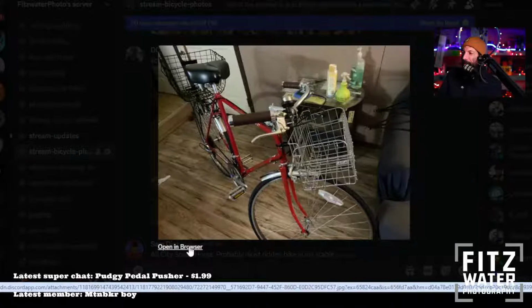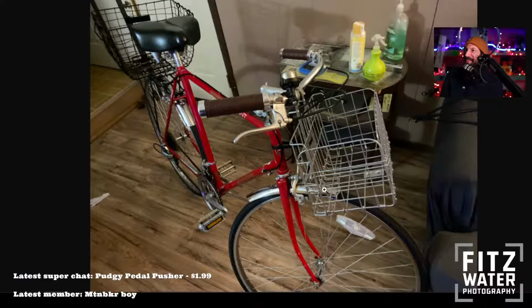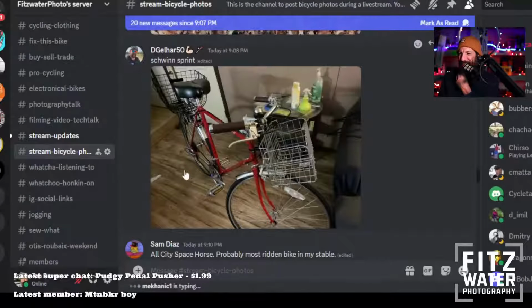This whole enterprise has doubled since you've been here, Rusty. That was some kind of old school cruiser here. Look at that basket. Oh, it's a Schwinn too. Meet the new Dave, same as the old Dave. It's a Who reference.